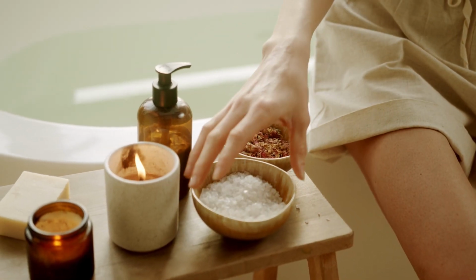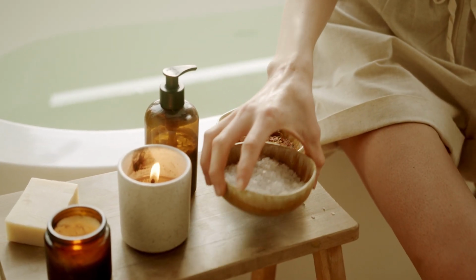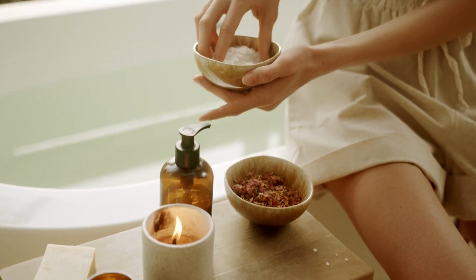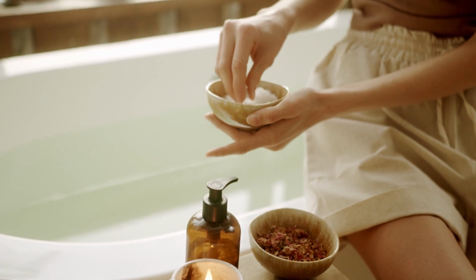Now, those are the daily detox things you can do. There are other things you can do a few times a week that are also very, very helpful. One is just taking a nice hot bath with a cup of Epsom salts. The Epsom salts will pull toxins out through the skin while you're enjoying your soak.